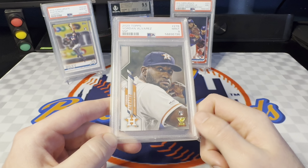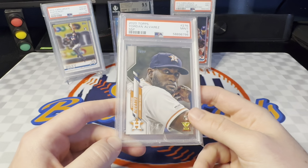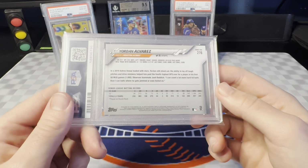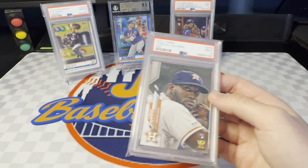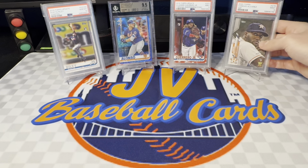Really, really sweet cup and the rookie logo down there in the corner. Not the biggest fan of the 2020 design, but the picture is awesome. And like I said, this is one of his more well-known rookie cards. Definitely one of the more sought-after ones. So really happy to have picked this one up when I did. And hopefully he has a big season.